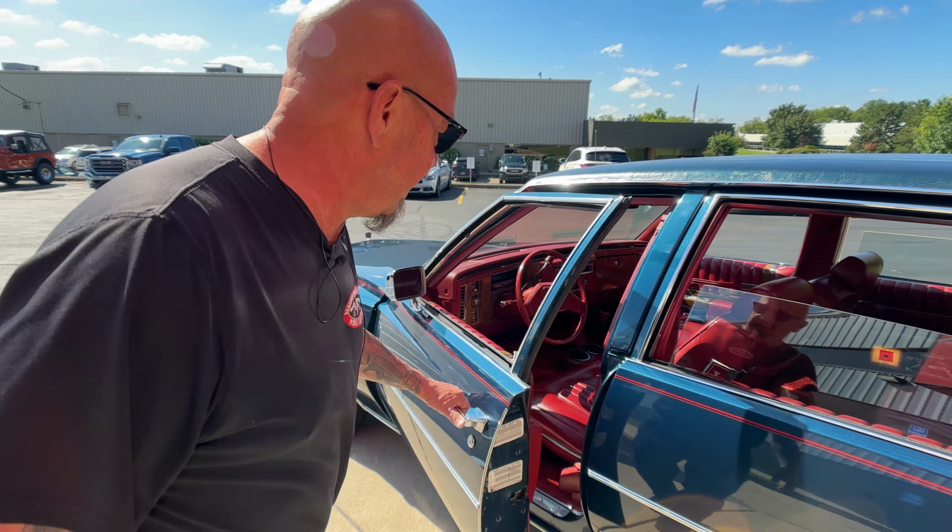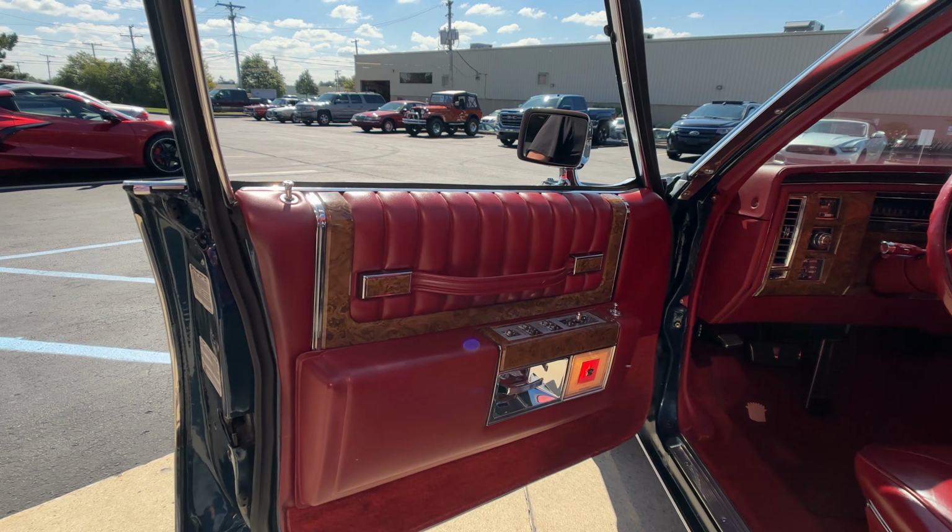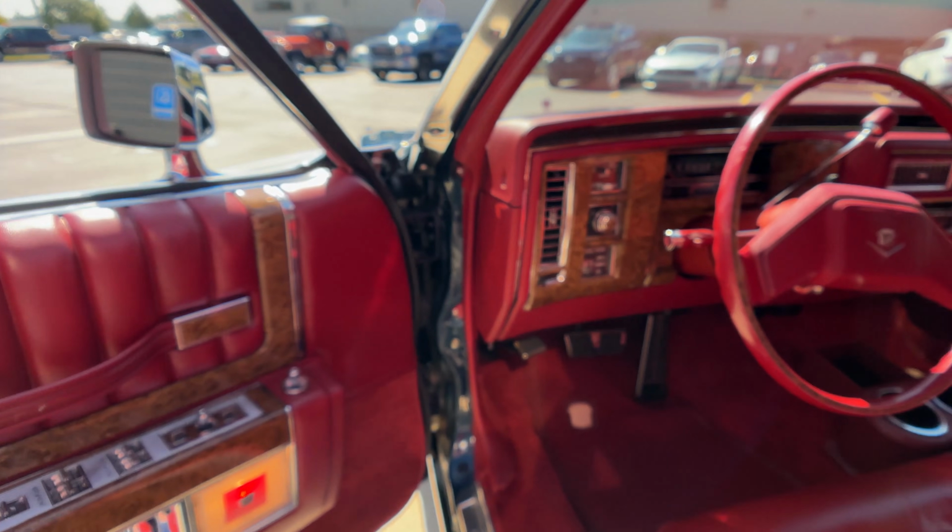Look at this interior, man. Red leather in there, beautiful carpeting, beautiful door panel. The dash itself's in gorgeous shape.